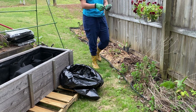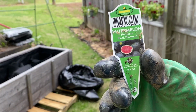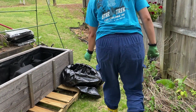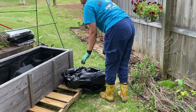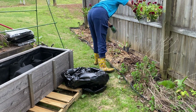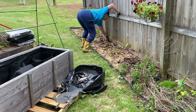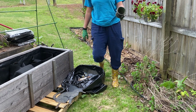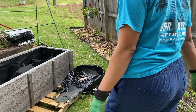Oh yeah. And then there was the time at the end of the season. I thought it would be a good idea to try to make some watermelons. Yeah, they died before anything came up. Always keep your containers, because you'll need them always.